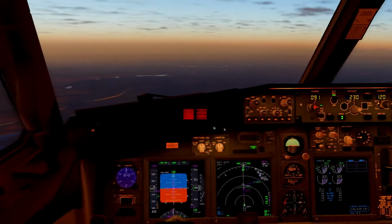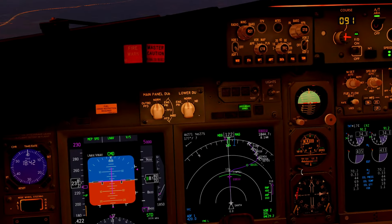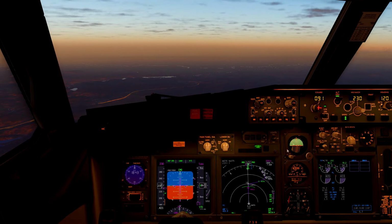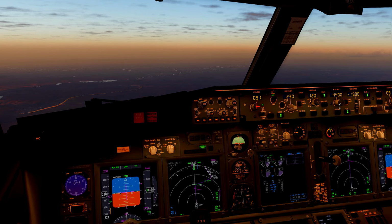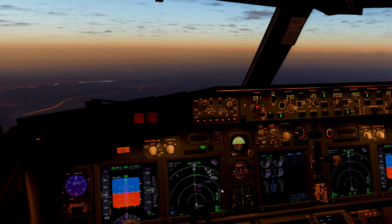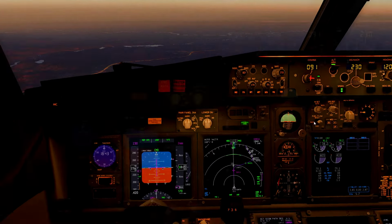And a 1016, which is pre-armed. You can shove it on the standby instrument as well, 1016, which is set. Passing through 8,000 feet, seeing as we're going to be coming down for 2,000, and we are practically on profile, just about. We're actually below profile, which is okay.